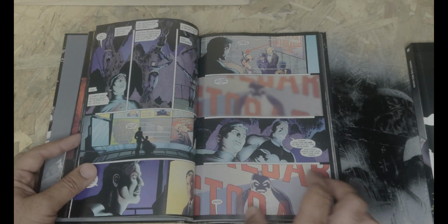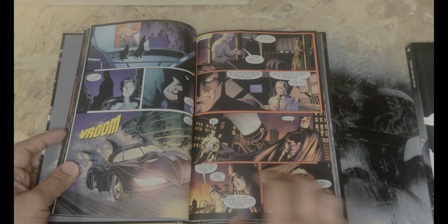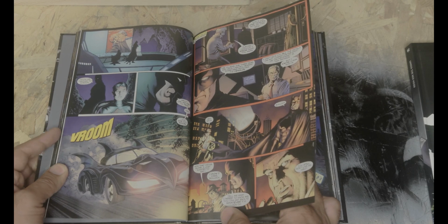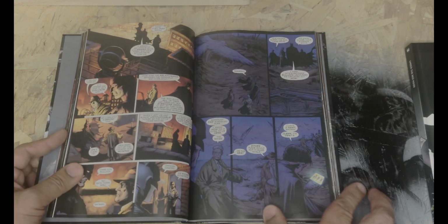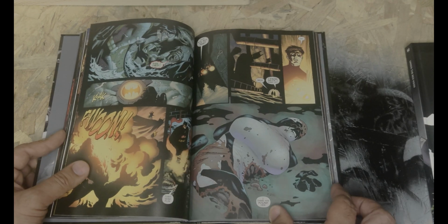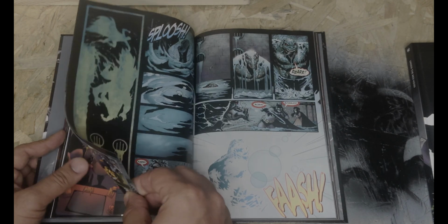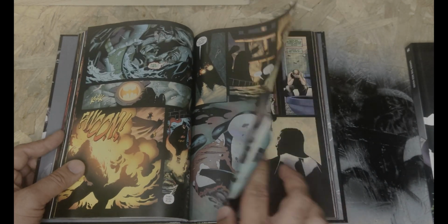The detective nature of Batman showing through. The Batmobile is horrible in this, though. It is horrendous. I mean, look at the state of that Batmobile. I don't know who designed that, but yeah, it's pretty damn horrible. So let's just go back here. This is Killer Croc, one of my favorite characters.